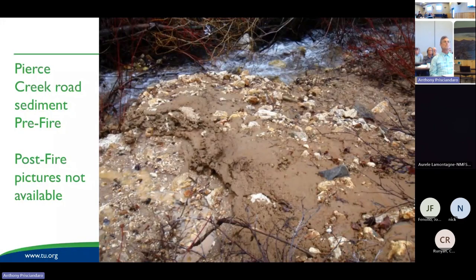Even before the fires, this is a pre-2010 photo from a report in 2010. This is that debris fan that's down in Pierce Creek itself. So this was before the fire, like I said, so we've got a lot more sediment coming in. And an area where we could do something about it in theory, if that is physically possible, with a steep canyon system, try and get a road out of it.